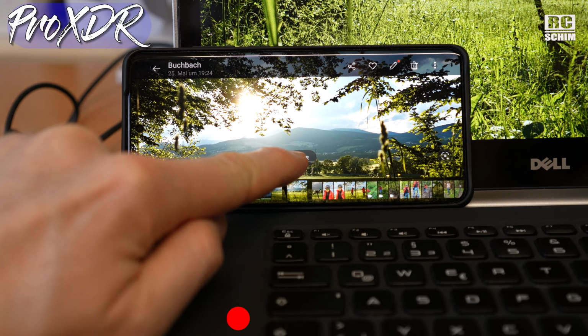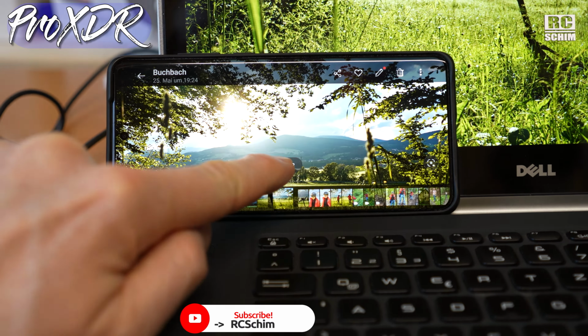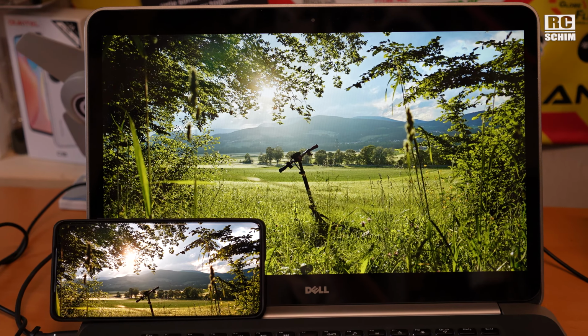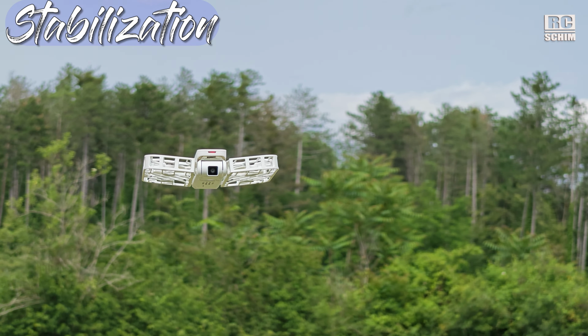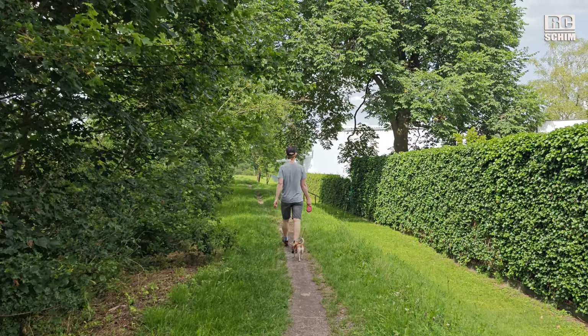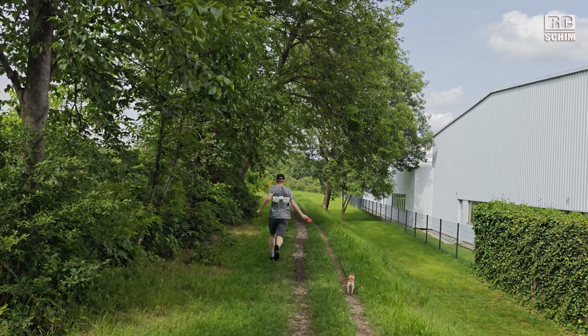If you take normal pictures, not the high-res ones, you get Pro XDR, which is an HDR function, which looks extra cool directly on HDR displays, like the phone itself. But it also looks good on your normal laptop or computer screen. The video stabilization is really good. It's 4K 60, what more can I ask of a phone?